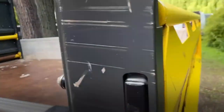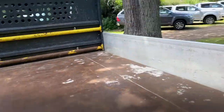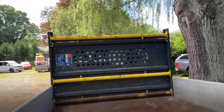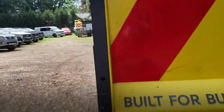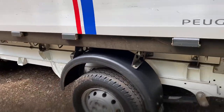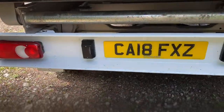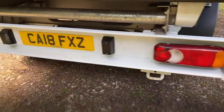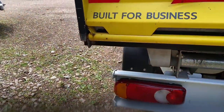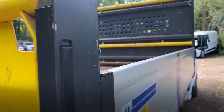Doesn't look like it's done anything really heavy, to be honest with you. Obviously the alloy sides are intact and in good condition, so that suggests that it's not done anything really too heavy. As it says, built for business. Right, so let's look around the back. Lights are in great condition, as is the rear bumper and bar. Everything looks in nice clean condition.